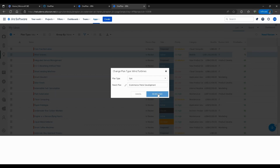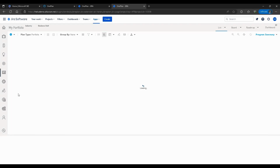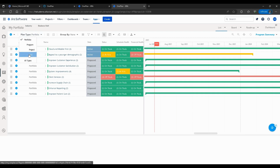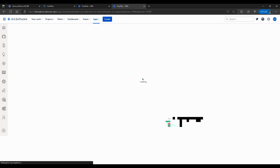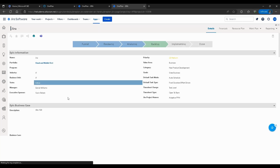If I'm tied to Jira, then that would take it to Jira, as I showed earlier, and we would then be able to continue its deconstruction within Jira. And anything that comes out of that in terms of either stories or features, depending on what your issue types are, can then be brought back into OnePlan, because this epic is going to be part of my portfolio structure. So it's likely that it's one of these epics here, and now that means it is in Jira being deconstructed. In fact, this is the one that we were looking at earlier.